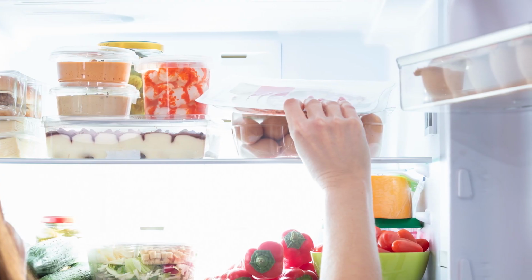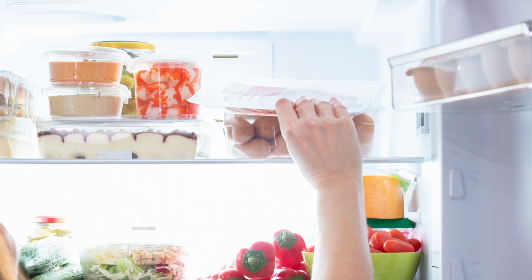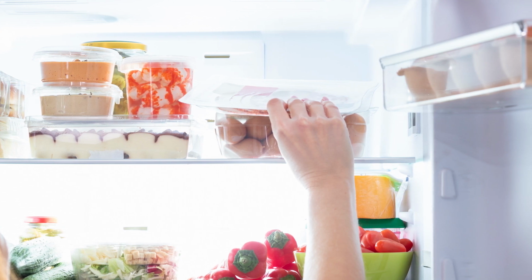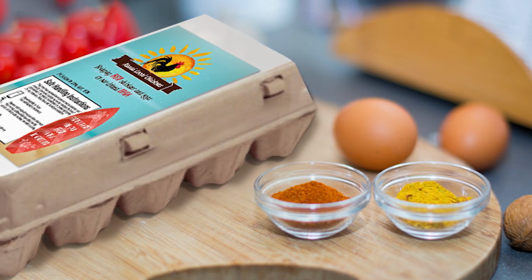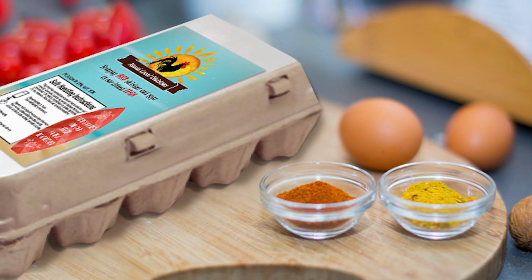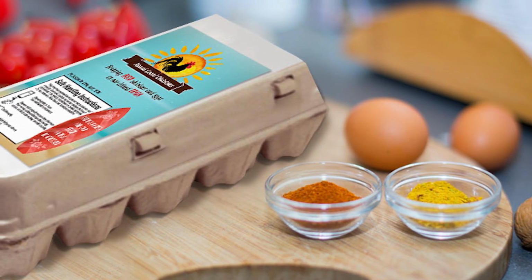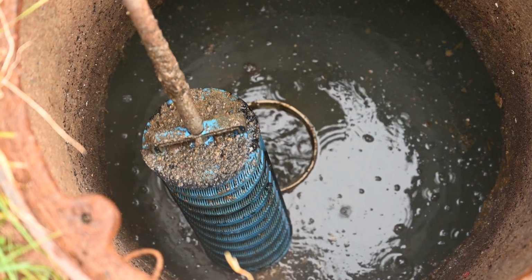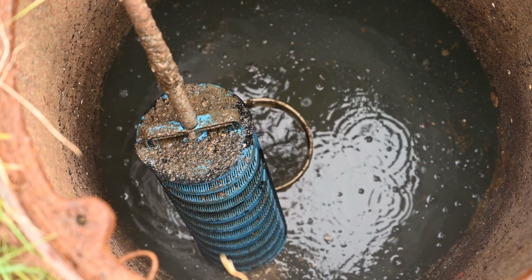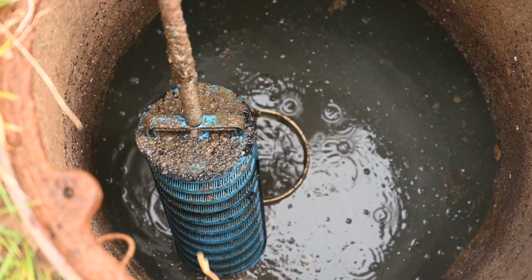ODA will ensure that you are keeping your eggs in refrigeration at 45 degrees or less and use an accurate thermometer, that your label meets legal requirements, and if you have a private water well, they'll require proof of a negative coliform bacteria test within the past year.